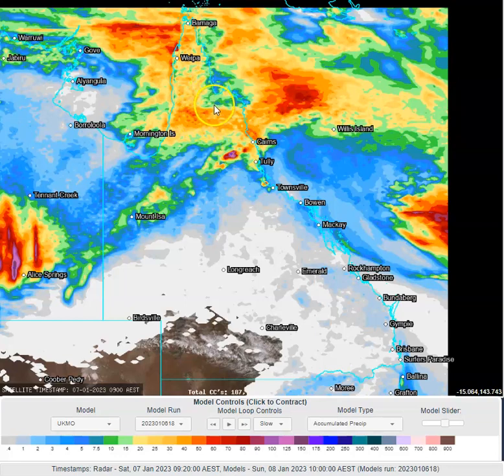So we do see some of that potential for heavy rainfall drifting southwards over the next 24 hours. Particularly this afternoon and evening, we're looking at some pretty heavy rain coming out of some showers and thunderstorms out there. Showers and storms also through northwest Queensland, as I've mentioned, and pushing even just to the south of Mount Isa as well.